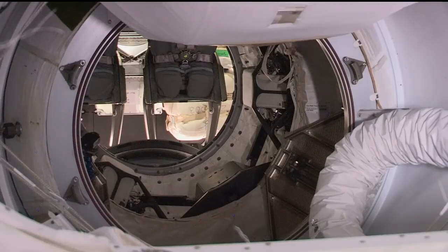Capcom Mike Jensen speaking with David Saint-Jacques aboard the International Space Station, Canadian Space Agency astronaut of Expedition 58. He and NASA's Anne McClain are currently undergoing the final steps to close the hatch to what you're looking at here, the inside of the SpaceX Crew Dragon during its Demo 1 mission.